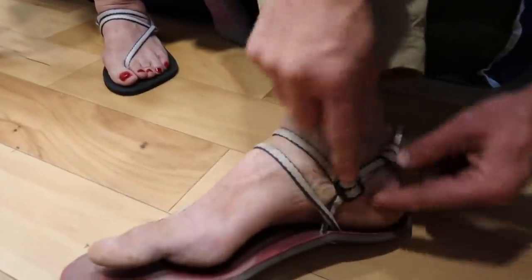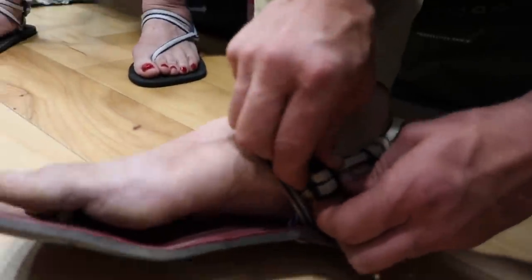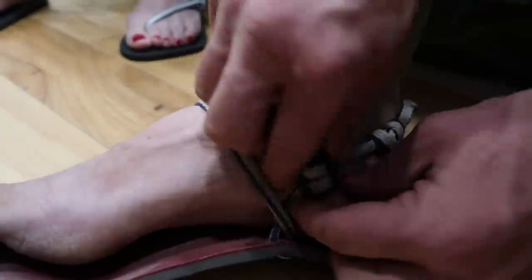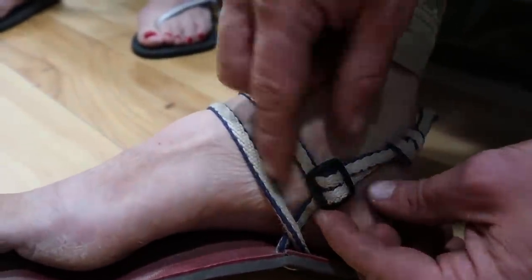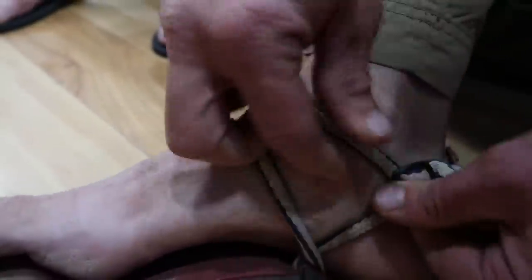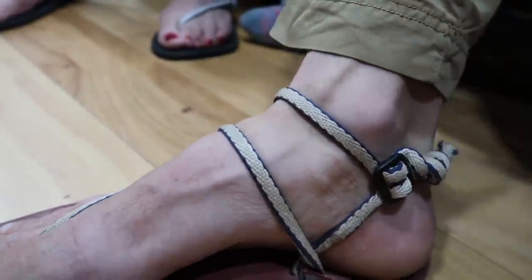So this buckle here can also slide. If you want it down low, right next to the other ones, you can do that. Or if you're having trouble keeping the heel strap up, you can slide this buckle up on the ankle, and that'll keep the heel strap up better. So they're very adjustable.